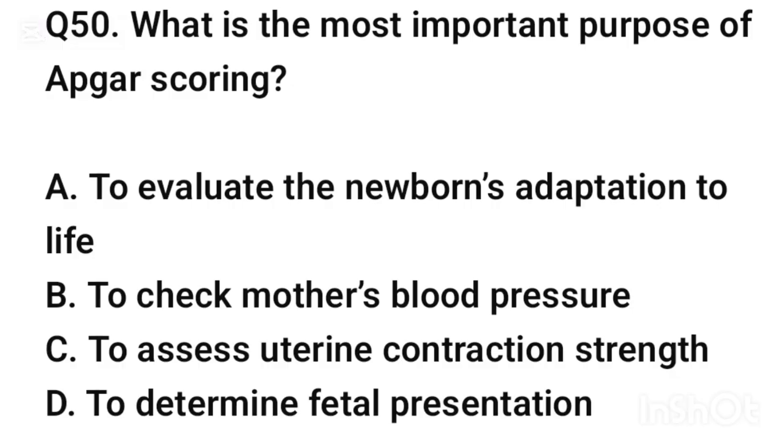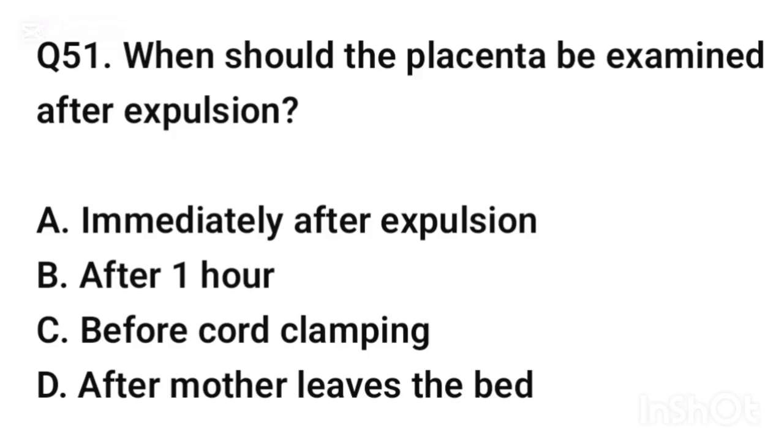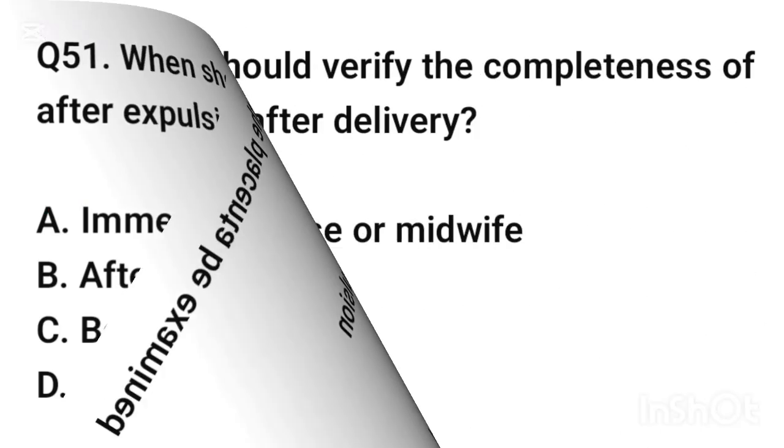Question number 50. What is the most important purpose of APGAR scoring? The correct answer is option A, to evaluate the newborn's adaptation to life. Question number 51. When should the placenta be examined after expulsion? The correct answer is option A, immediately after expulsion.